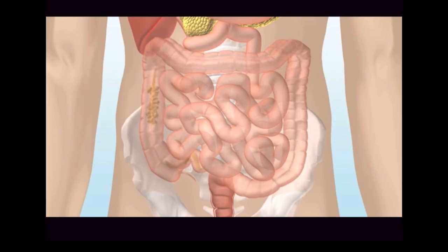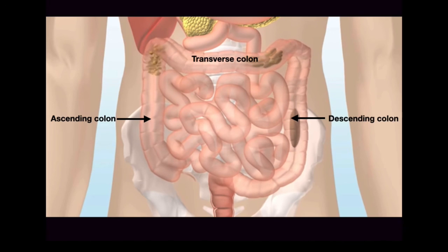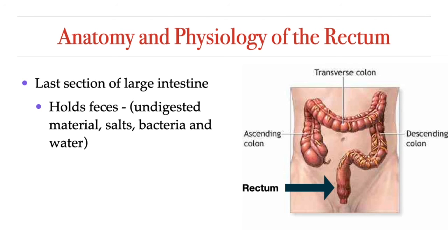When chyme enters the large intestine from the small intestine, it enters on the lower right side through a section of the large intestine called the ascending colon. Waves of peristalsis move the chyme through the transverse colon, then the descending colon. And in the process, water is reabsorbed, leading to the formation of feces. And so the final section of the large intestine is called the rectum. And feces are stored in the rectum for a period of time and then are eliminated from the body through the anus.